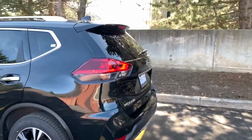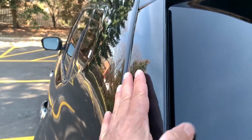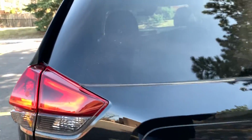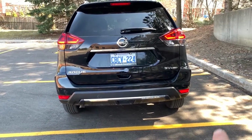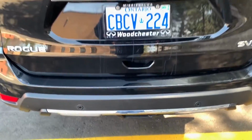Let's go around to the rear. So you get a spoiler up top, and these aren't quite side spoilers, but I think it helps with wind resistance. There's that little panel here, and instead of it being flush against the rear window, it just has a bit of a little gap there. So nicely done. Let's back up, take a look at the full rear of the vehicle. Single tailpipe on the driver's side. I wish there was a dummy one on the passenger side, just for symmetry, because, well, that's what I like.